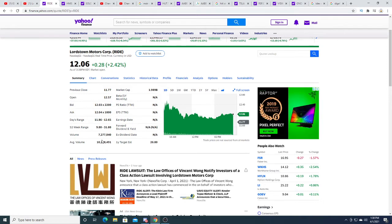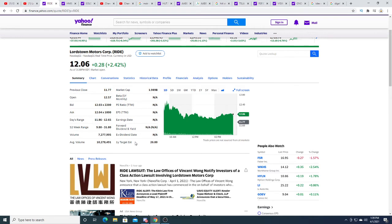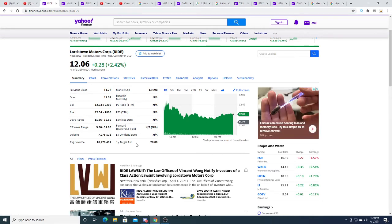Again, not financial advice. This is just my opinion. So, we'll see what happens at the end of the day. But I bought a little bit more today because they released the trucks like they promised. The stock price could continue to go down simply because retail investors don't control the market. We could see this thing break $10 and go down lower. And that's just the reality of it.